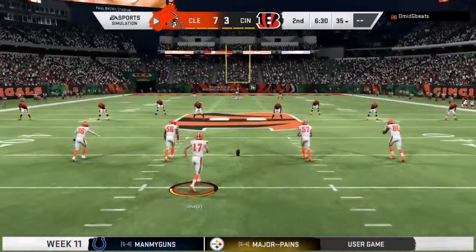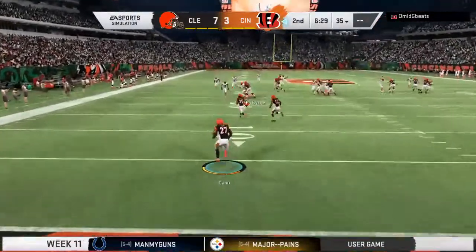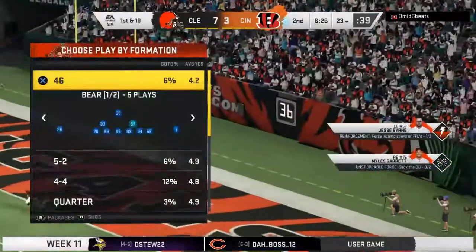Joseph now to kick this one away. This will be taken to the back of the end zone. And he'll bring it a few past the 20 to the 23-yard line.